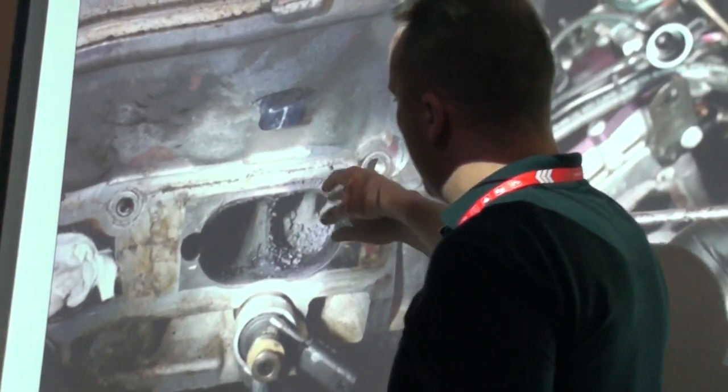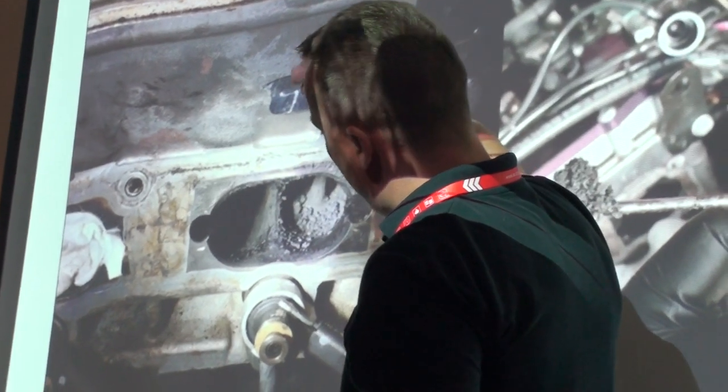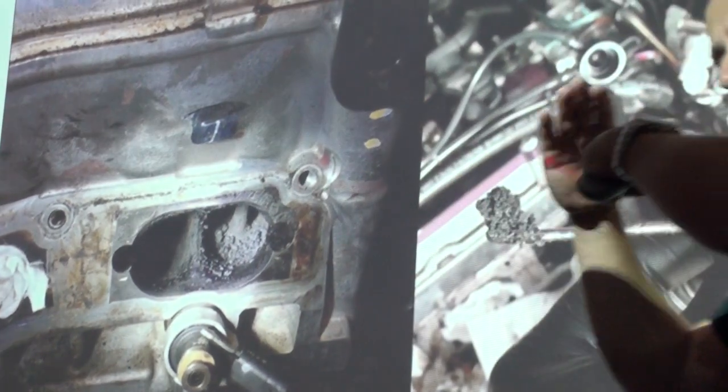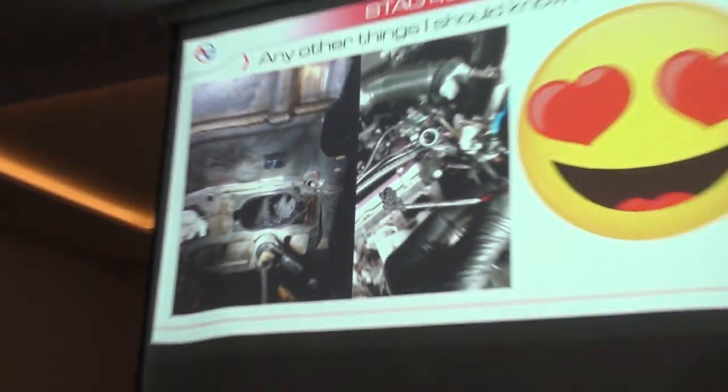When you drill and some carbon falls down below the valves, you can damage the valves. You must know about that.